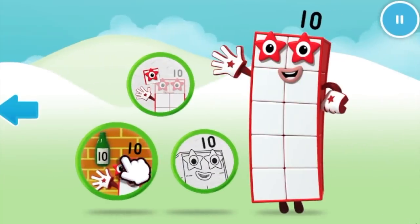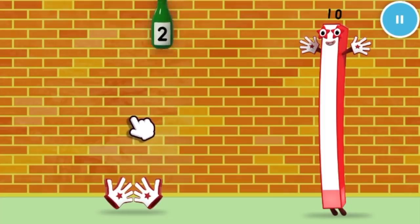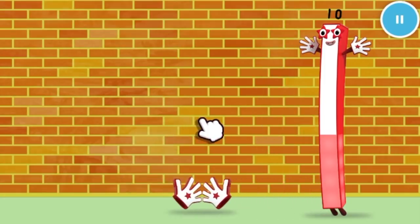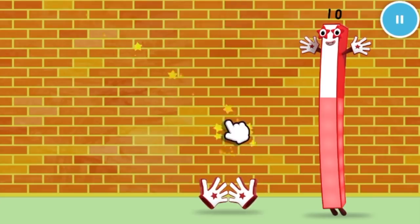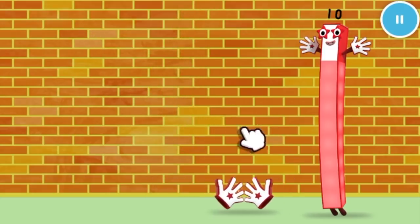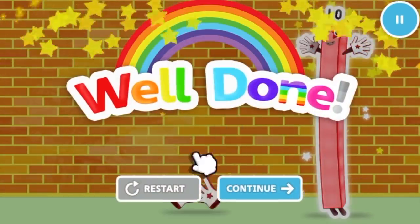Welcome to Numberland. Let's make and play. Catch 10 green bottles falling off the wall. One. For number block 10. Two. Three. Four. Five. Six. Nice. Keep it up. Seven. Eight. Nine. One more to go. Ten. Well done.